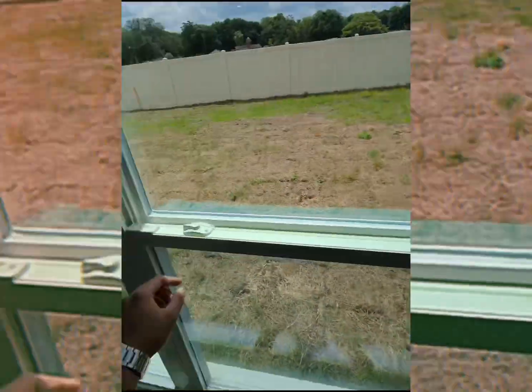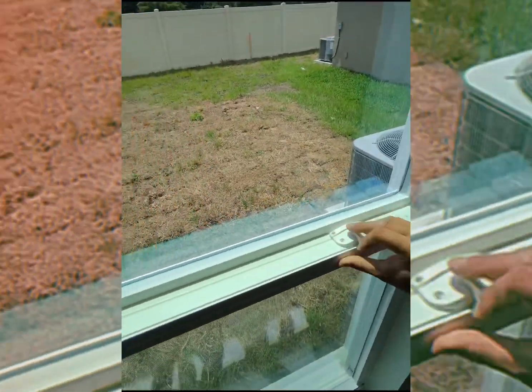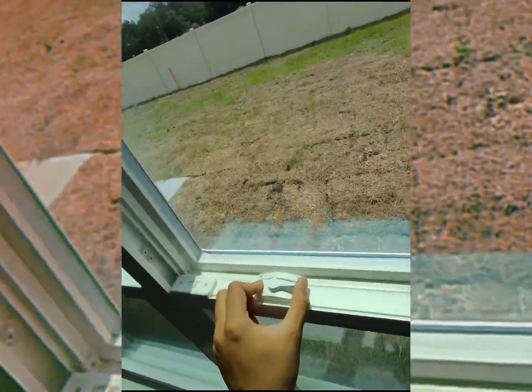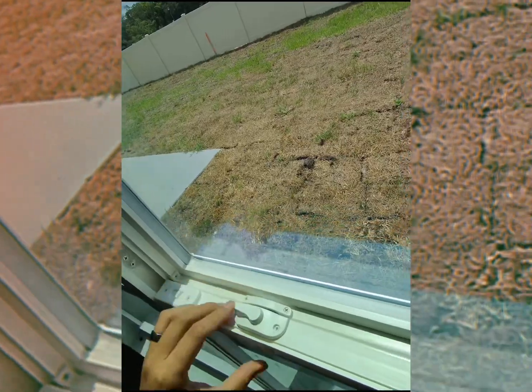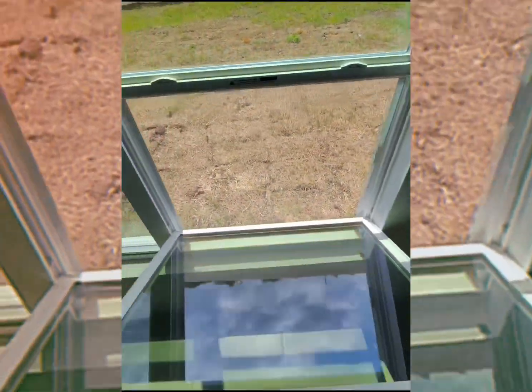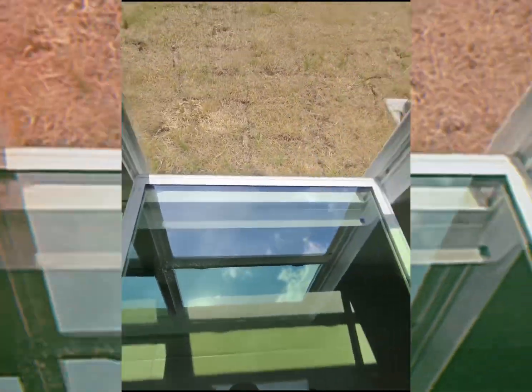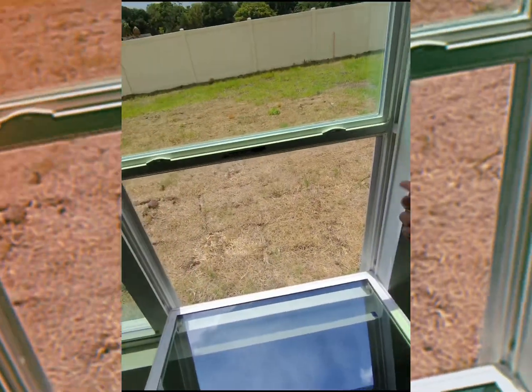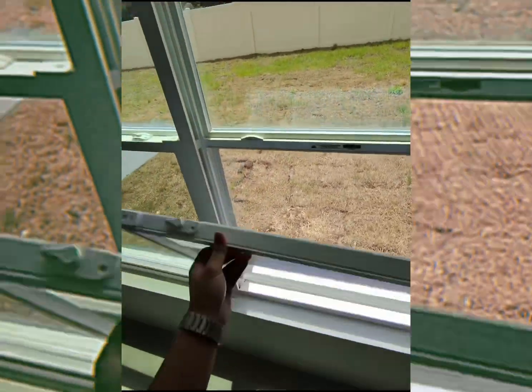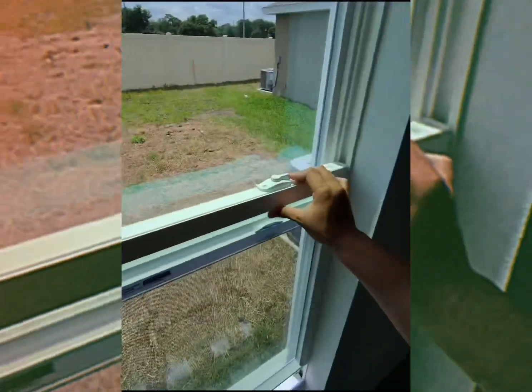Yeah, cool thing about these windows is that when they come up, if I can figure this out. Okay, there we go. They actually fold out as well, so you can clean it from the inside and not have to take off the screen from the outside and do extra work. Every single window in this house has that feature.